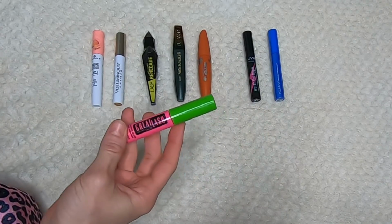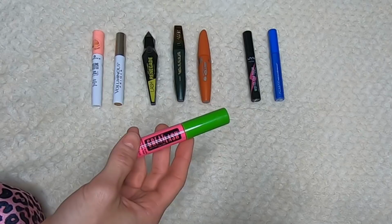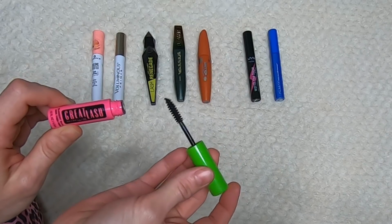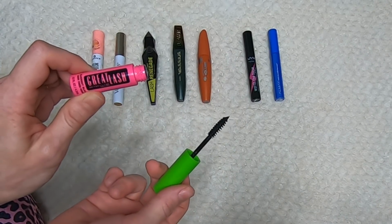Let me get this other sample out of the way while we're here. This is the Maybelline Great Lash. I don't actually love this mascara that much. This is not a bad mascara, but I don't honestly think it's a great mascara. Well, no, this is for people who like a more natural lash. That's absolutely what this is.